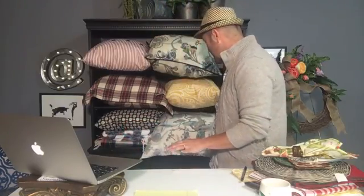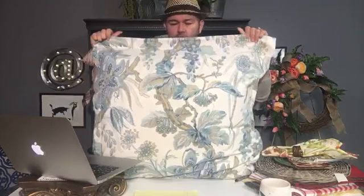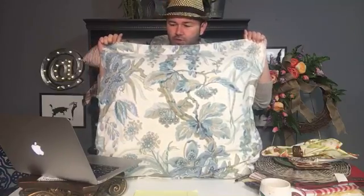So the first thing I want to show you is this bed. This is my sham from my guest room. And yesterday in our design talk, we talked about floral patterns and how they're very traditional. Well, this is a floral pattern, but it's a more modern interpretation of a floral pattern. The colors are a little bit more contemporary, which makes it a little bit more transitional or eclectic.